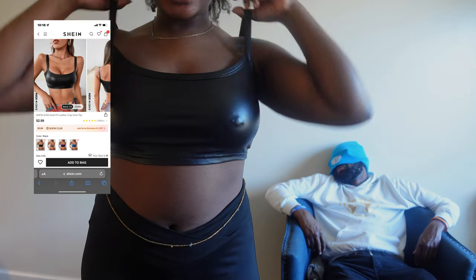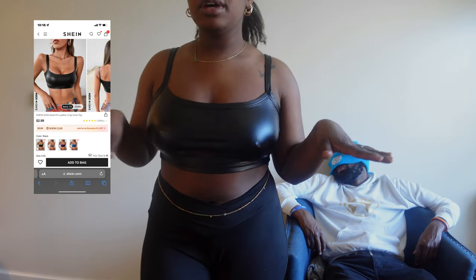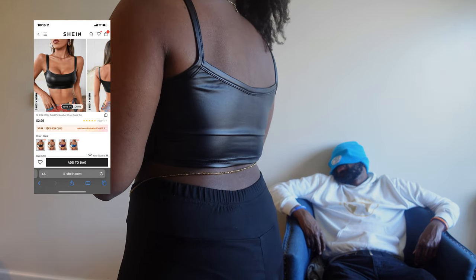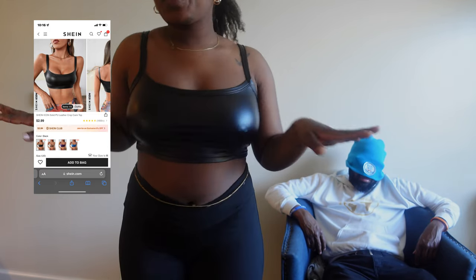This is just like a leather crop top. I thought it was going to be too big, so I didn't know if I should get a medium or a small, but I did end up getting the small, and I'm actually glad because it covers up my back rolls, and I like that. So, yes.